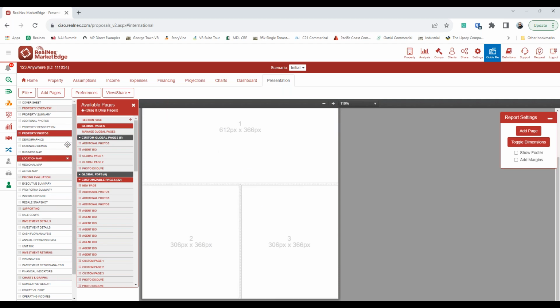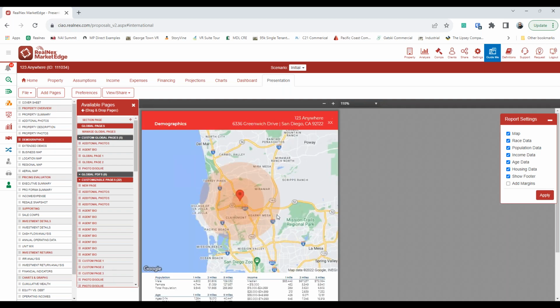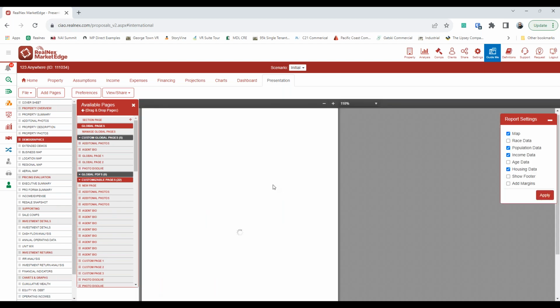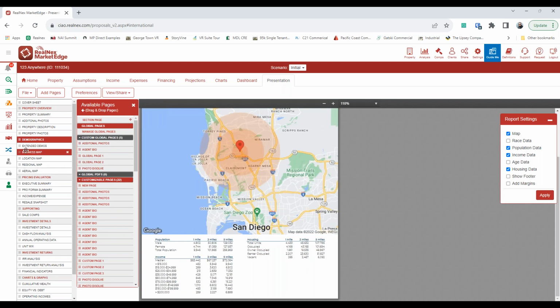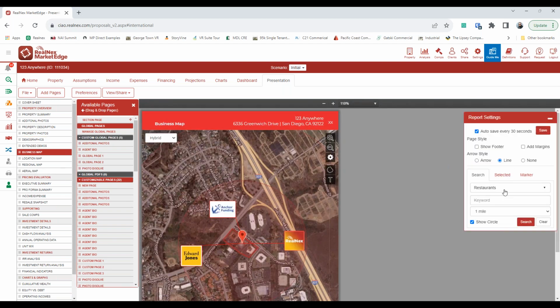And now you can see those pixels. We're giving you demographics pulled from the Census Bureau and Geolytics, 1, 3, and 5 mile radius, and you can choose what you want to showcase. So in this case, we just want to showcase some housing, and we want to show a map on here and no footer. You can change and customize these with a click of a button. Business mapping with logos. This is huge, guys and gals.